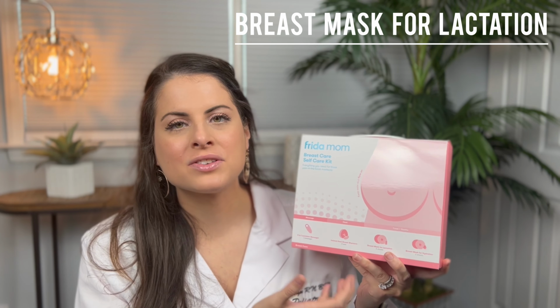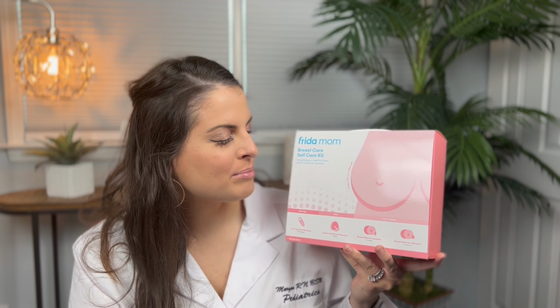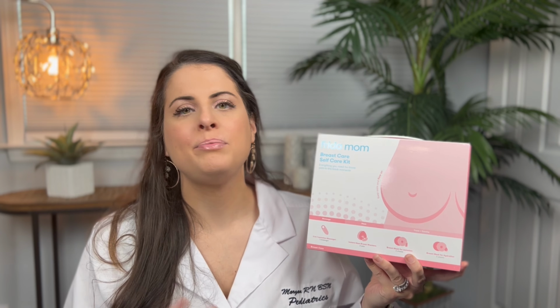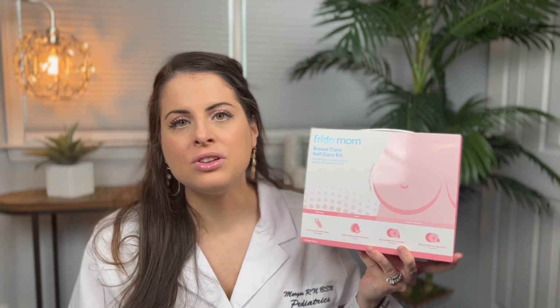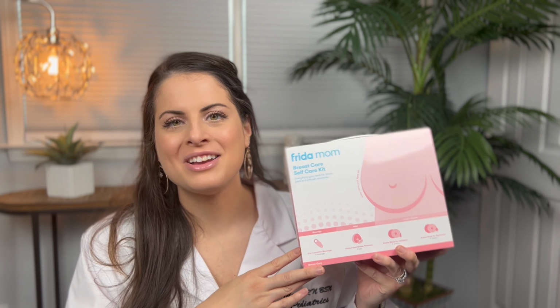The third product included in this kit is a breast mask for lactation. I think this is really cool too because when you're breastfeeding, you're looking for any way to help make it easier, and why not treat yourself to a breast mask and see what can help get that breast milk flowing. And the fourth product is a breast mask for hydration. Your breasts with breastfeeding, especially in those first weeks, can get dry and sore and even cracked and be more uncomfortable. I think this is a great thing to include in the kit, and I'm hoping that this helps my friend on her journey. I'm really excited that they're making these products now.